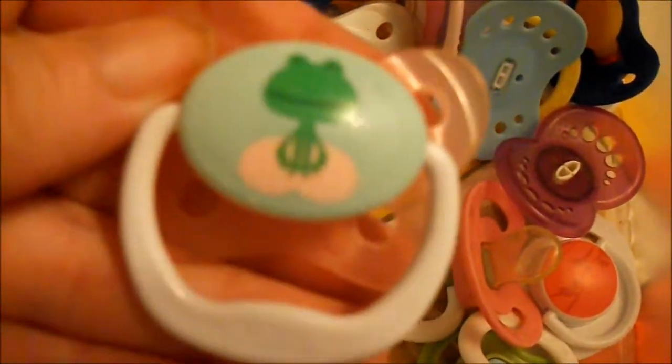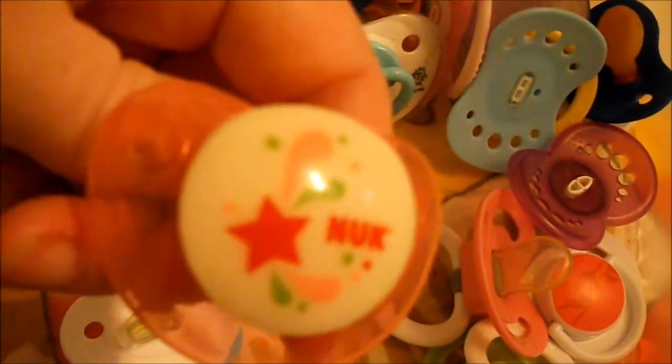This rocket ship one. And see, I like to collect pacifiers because they don't take up a lot of space. You can change them with the outfits and try to match them with different outfits or embellish them and decorate them. I love this one that has a little star on it. It's too cute. Here's another chevron print one. Those are so cute.